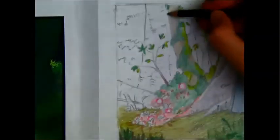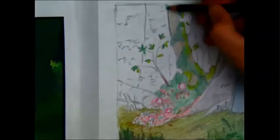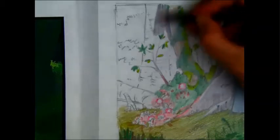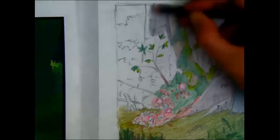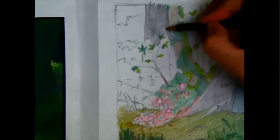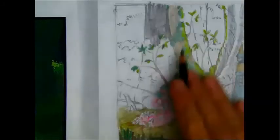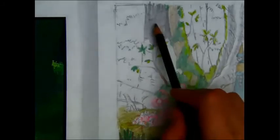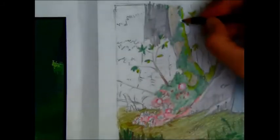And that big massive tree behind is going to be darker than anything in front of it. So I'm going to take my gray pencil again, kind of medium pressure. What did you say, Betsy? It's going to be darker? Darker than anything in front of it. So this tree right here that we just finished coloring with all the moss, that one has to be lighter than anything of the tree behind it.